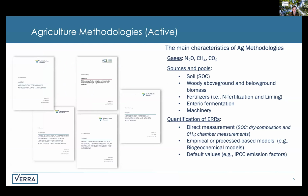Until now, we have these four methodologies for the agricultural sector covering different project types and sectoral scopes. Our flagship methodology is the VM0042 and the accompanying module VMD0053 for model calibration. These methodologies cover project activities that promote sustainable land management practices and anything that can increase carbon stocks on the land and decrease GHG emissions.